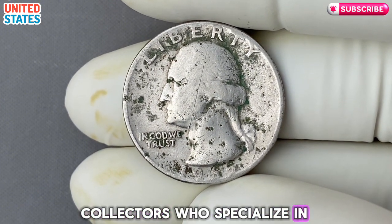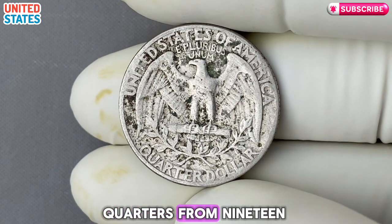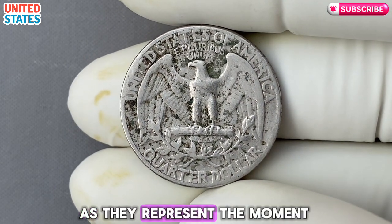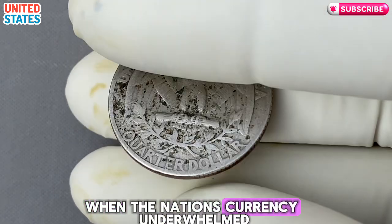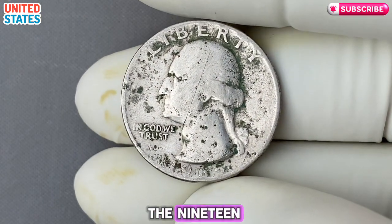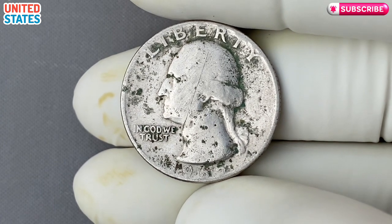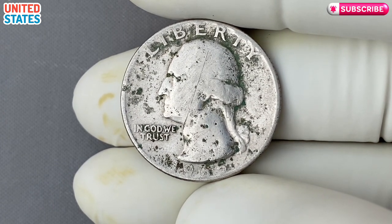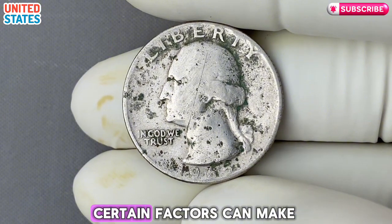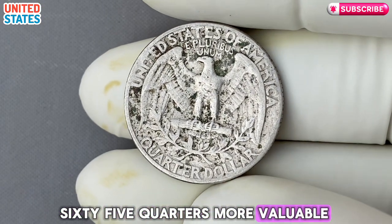Collectors who specialize in U.S. coins from this era are particularly interested in acquiring quarters from 1965, as they represent the moment when the nation's currency underwent a major transformation. In terms of rarity, the 1965 quarter is more common than many other collectible coins, as it was minted in large quantities. However, certain factors can make individual 1965 quarters more valuable.